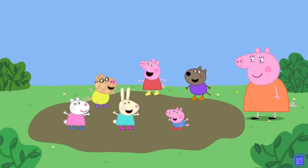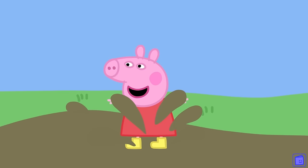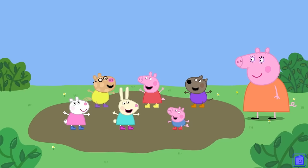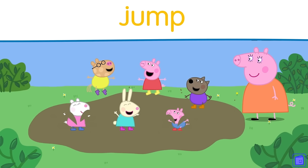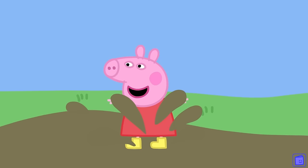Peppa and her friends are having lots of fun. What a big muddy puddle. They can jump very high. Let's say this word again. That's right, jump. They can jump very high. Splosh!